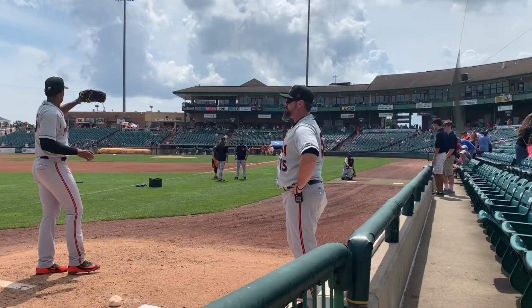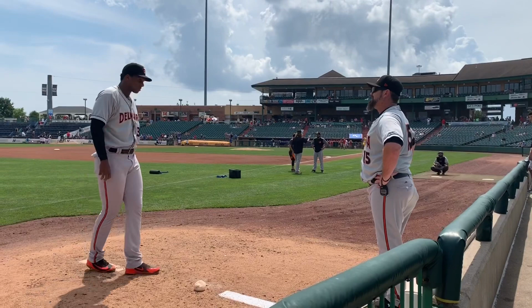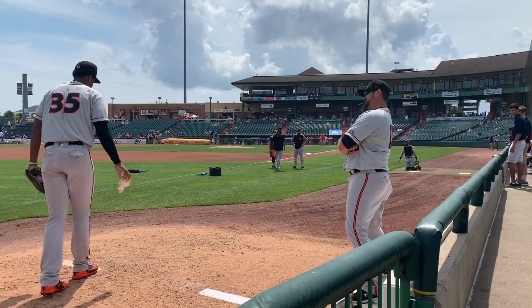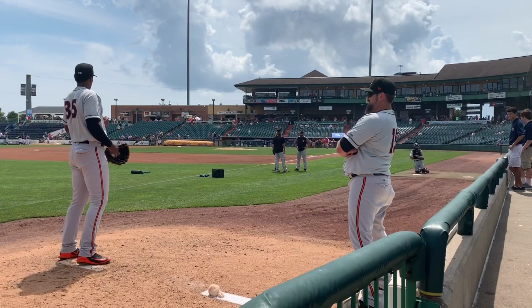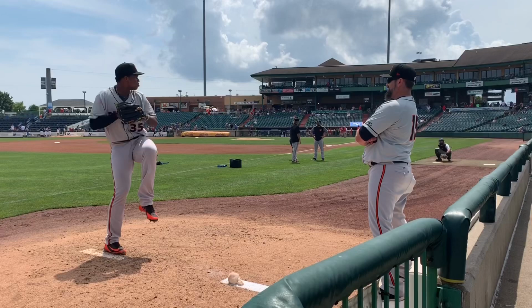This is the starting pitcher for Delmarve prepping for his start. And he'd eventually get the win at the end of the day, but really cool to see him again from a close point of view. I was right there, probably like a foot or two away from him. And of course, actually in the stands, not on the field, but really cool. He was throwing really well throughout the game and took a decent amount of throws from the mound here.